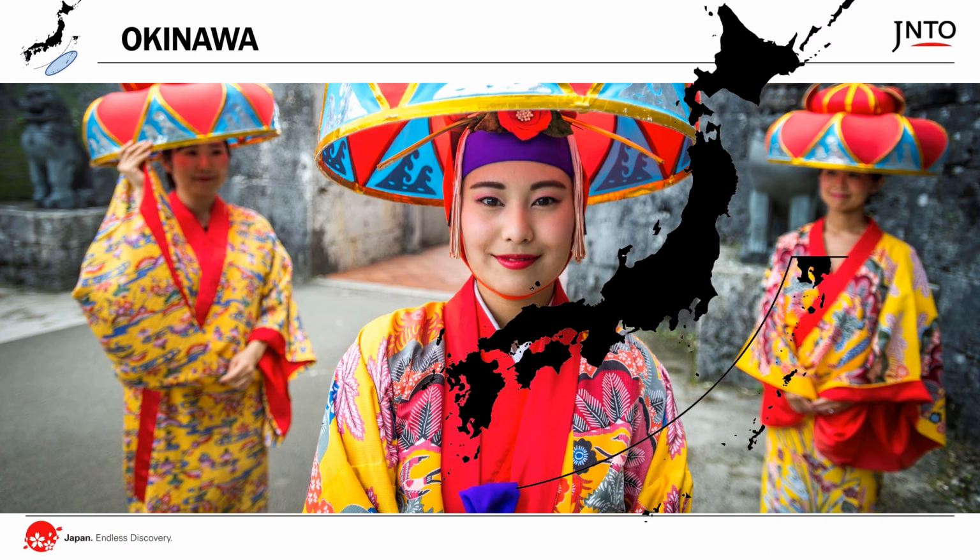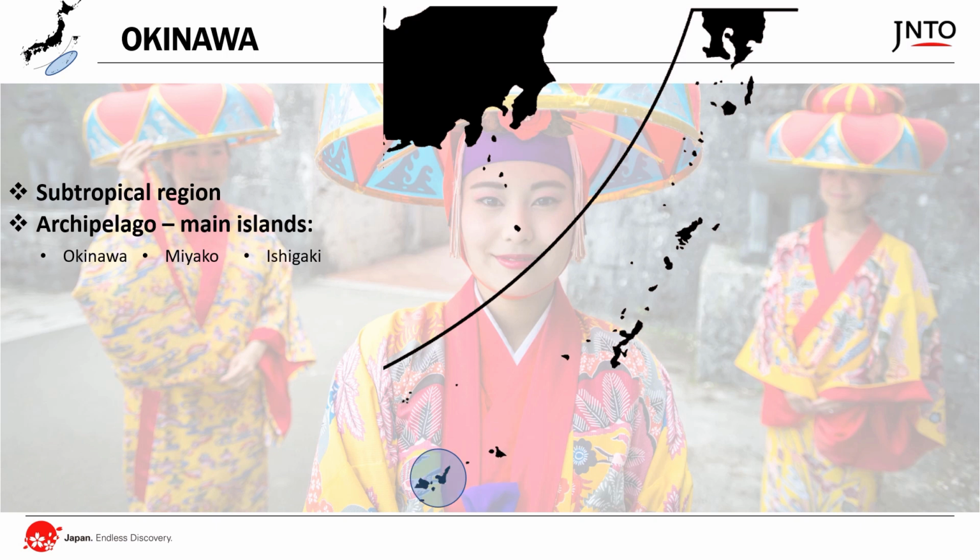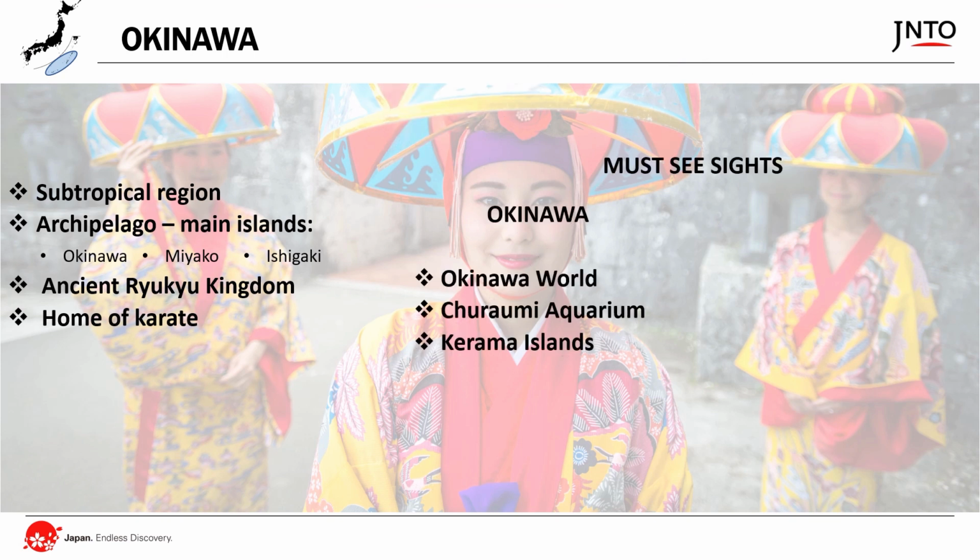Rounding up our introduction to the regions of Japan is Okinawa. It's a subtropical region located about halfway between mainland Japan and Taiwan, and it's an archipelago. The main islands that I'm going to introduce are the island of Okinawa, the Miyako Island, and Ishigaki Island. Okinawa as a whole is known as the Ryukyu Kingdom from before it was a part of Japan, and it's the home of karate.